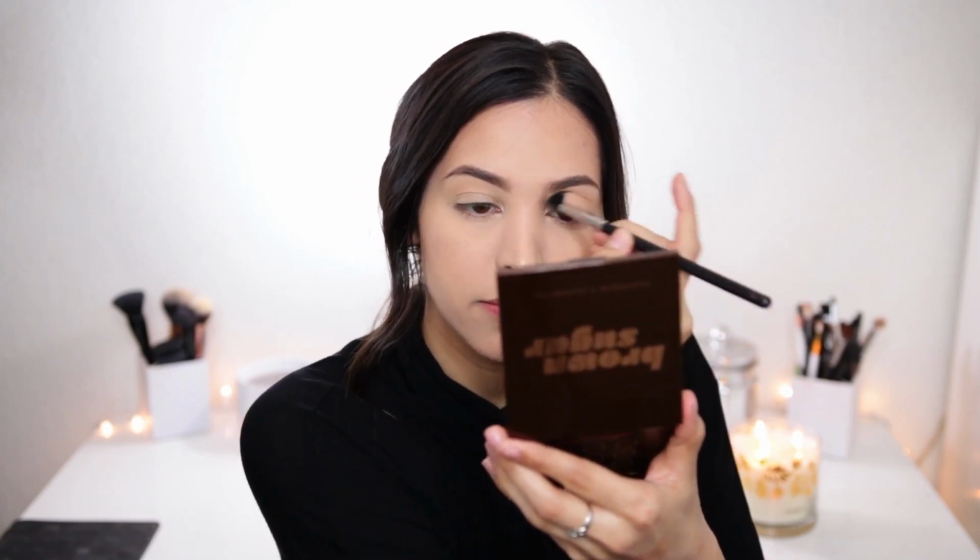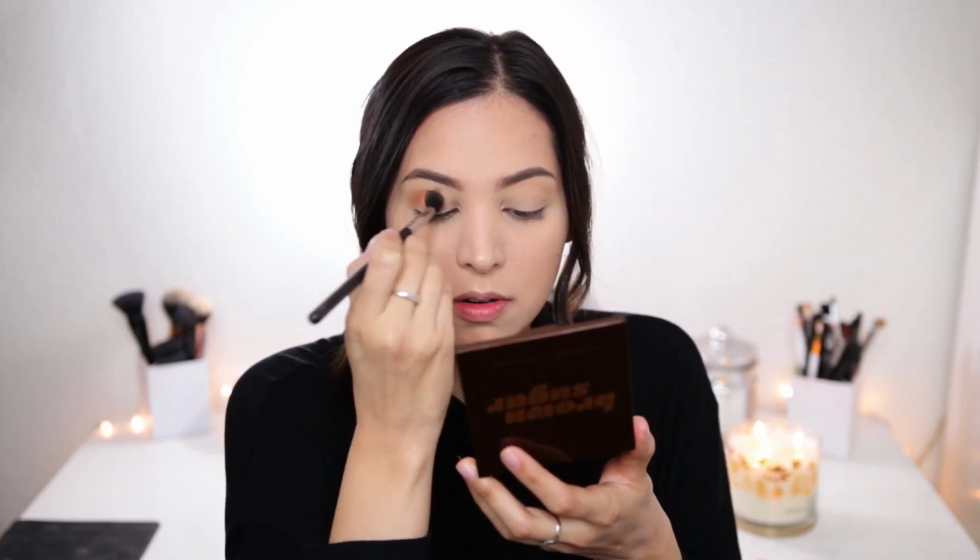So the first shade I'm going to go into is Chai right here, and just use that as a very light transition shade, and start building that up in the crease. Loving that shade. Now I'm going to go into Jamocha right here and put that in the transition area as well. Oh, these are beautiful shades. Definitely more of a warm toned palette, but it does have some cool tones in there, so I think that's pretty cool.